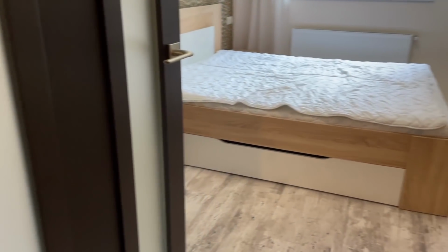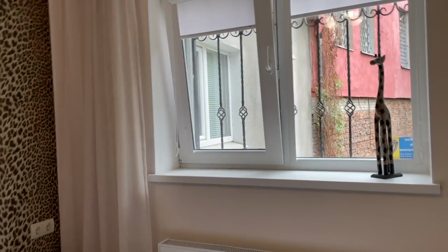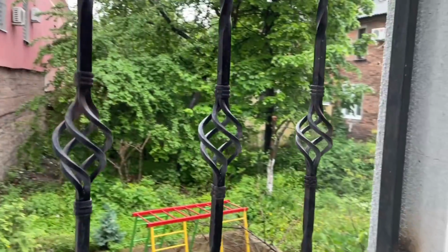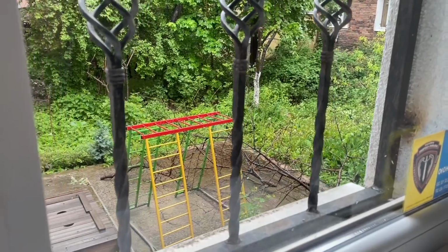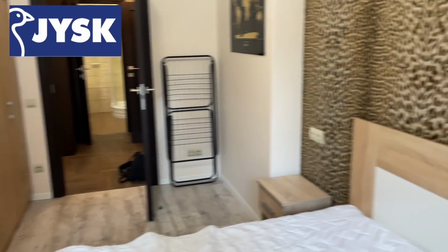Here is a quick tour of the bedroom. I don't like that it's kind of on the first floor, but I'll make an exception just because it's not really on the first floor. And it just comes with everything. Everything's from Jysk, that shop I go to.